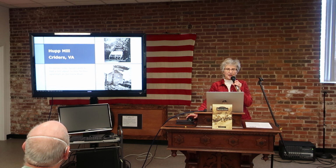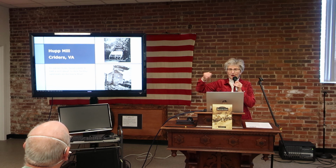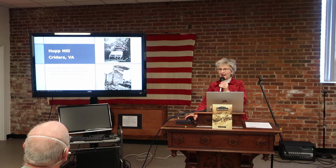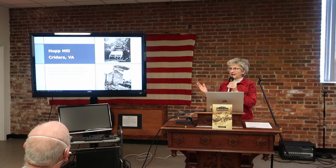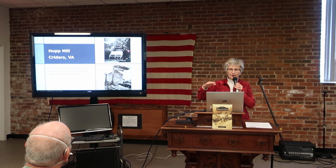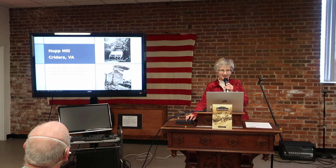The Hutt Mill at Crider's stood right behind Crider's post office, behind and to the side a little bit. It was a water mill, but it also had backup of gasoline power too. Notice this water wheel is extra wide. When we were working on the Mills of Rockingham County books, we didn't see any pictures of any other water wheels that looked like this. Usually they're taller and thinner. So I don't know where they got their design, but it must have worked for them.